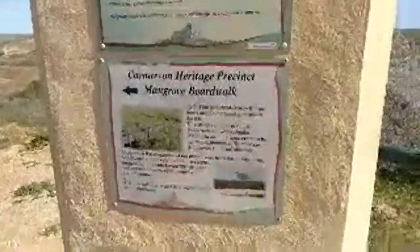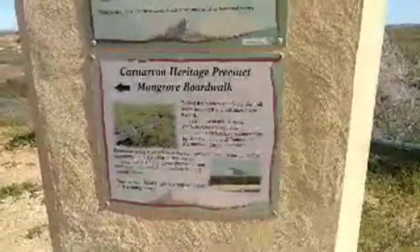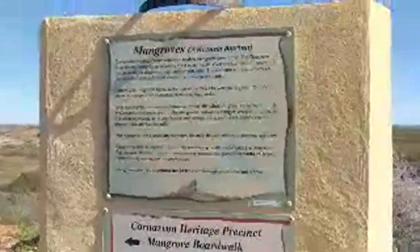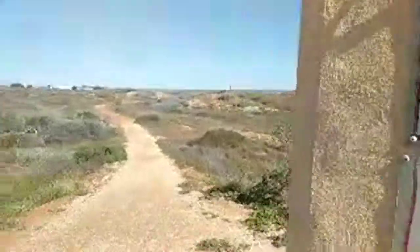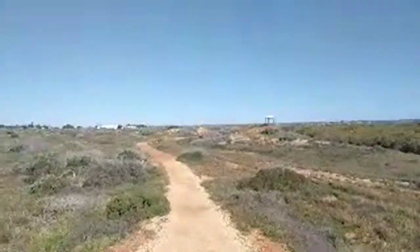Yeah. Stevie boy. So we're going on the Carnarvon Heritage Precinct Mangrove Boardwalk. So, follow the path down around the small gazebo on the hill. I'm in desperate need of a new phone. This takes so long to turn around. It's a scorcher today, Steve. We're just touring up.